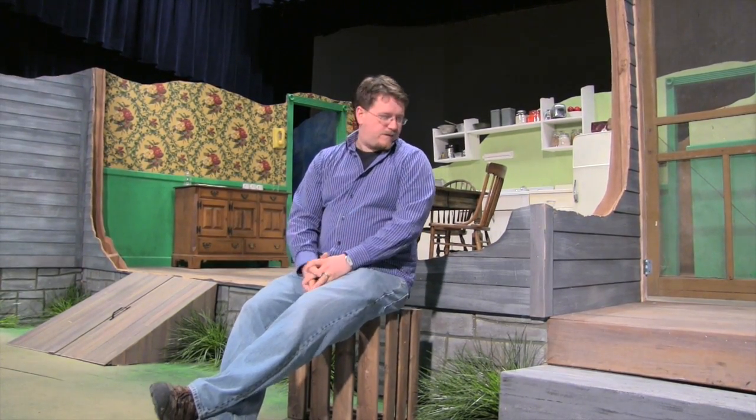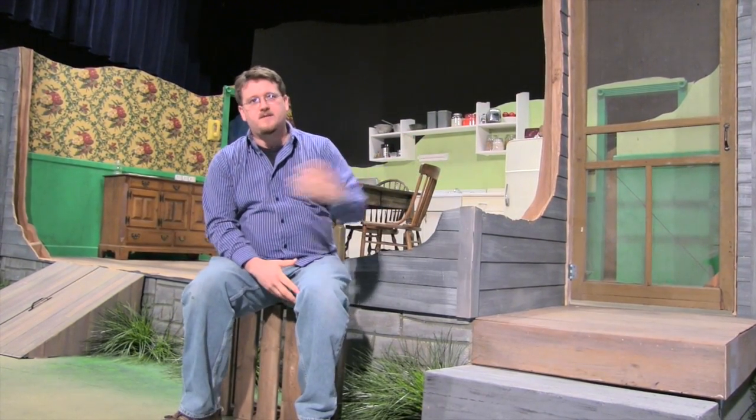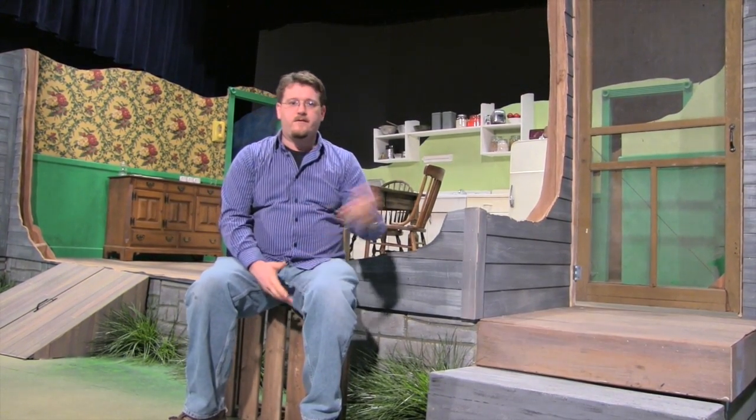To do that, what we decided to do was create the farmhouse that these two gentlemen live in, and then cut it away as if pieces were pulled away from the story, and pieces of the world have been pulled away, and they're still living in kind of this shell.